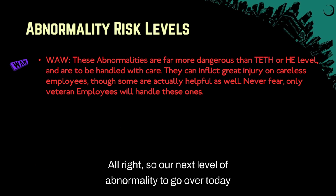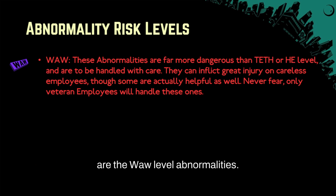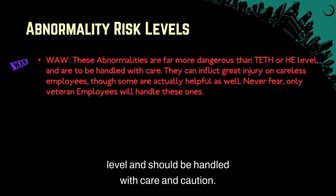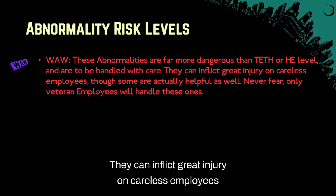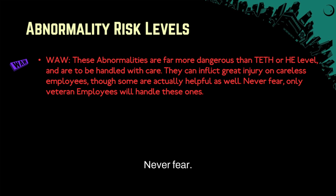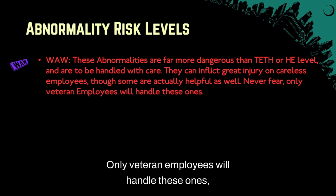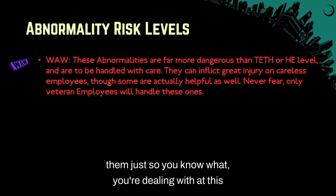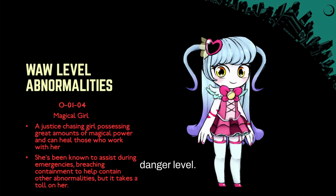Alright, so our next level of abnormality to go over today are the WoW level abnormalities. These abnormalities are far more dangerous than Teth or High Level and should be handled with care and caution. They can inflict great injury on careless employees, though some are actually quite helpful to the facility as well. But never fear, only veteran employees will handle these ones. But for the sake of safety, let's look over a couple of them just so you know what you're dealing with at this danger level.